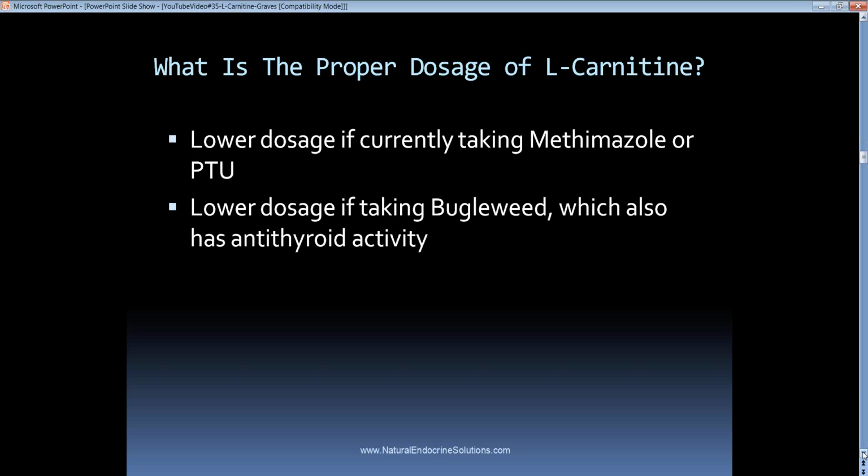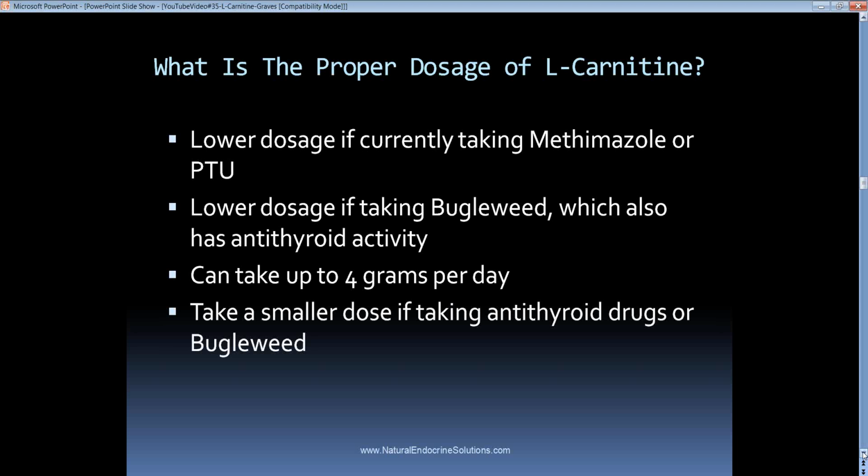As for specific dosage information, some sources will recommend for people with hyperthyroidism and Graves' disease to take up to 4 grams of L-carnitine on a daily basis. But once again, the dosage will vary depending on whether the person is taking antithyroid medication and/or herbs. If a patient of mine is taking antithyroid medication or an antithyroid herb such as bugleweed, then I will recommend a smaller dose of L-carnitine to begin with. If someone is relying on L-carnitine alone to manage the hyperthyroid symptoms, then I will recommend a higher dosage of the supplement.